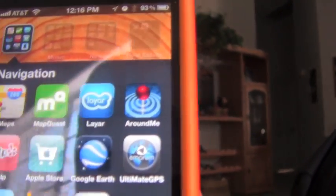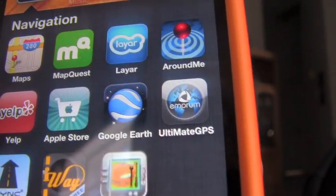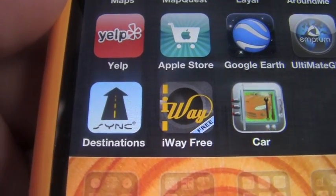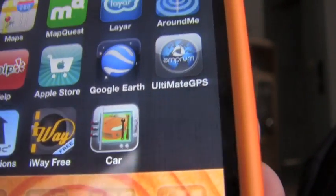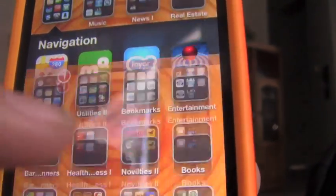The next one is Around Me, which is very similar to Layer, followed by Yelp, the Apple Store, Google Earth, Ultimate GPS, Destinations. Destination is with my sync system on my Ford. And iWay Free, followed by Car. Car is a really cool app that will list the cars. Oh, for some reason that one's not working. So we'll get out of that folder.